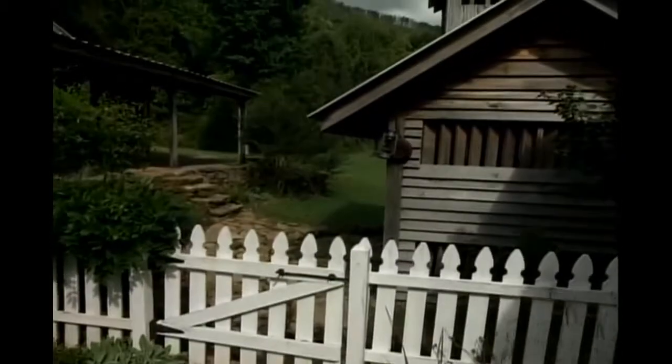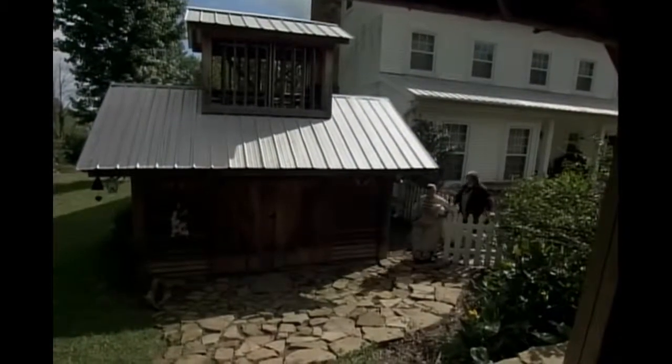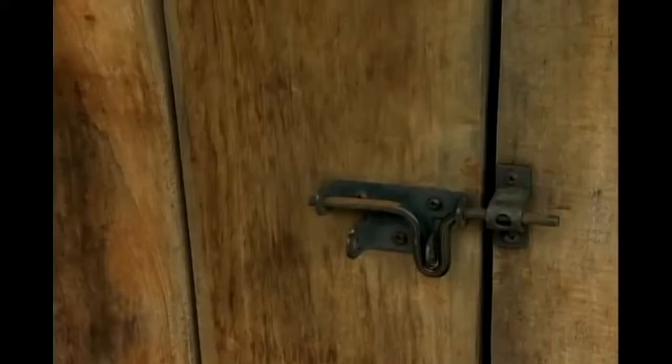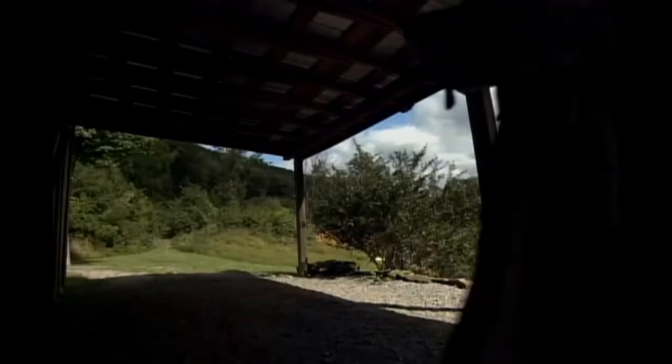Every building on this unusual property serves a purpose. Back in the day, this 19th century smokehouse would have been smoking hot. But now, it keeps things cool. Wait a second, there's air conditioners. Well, we're not stupid. Yeah, the house is fully air conditioned.